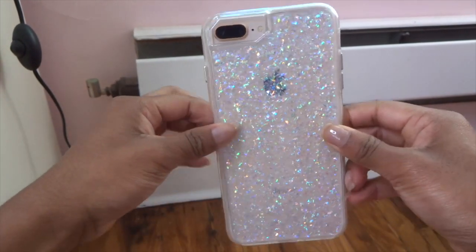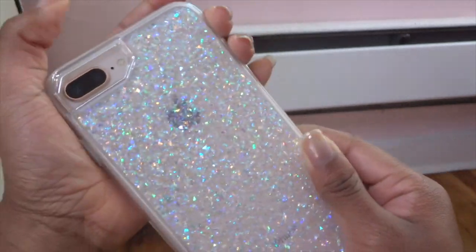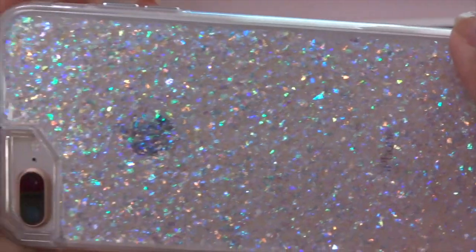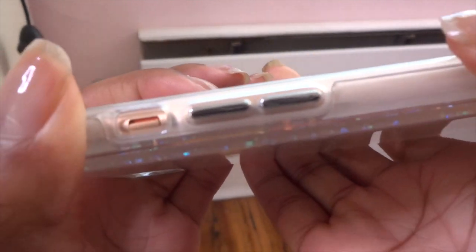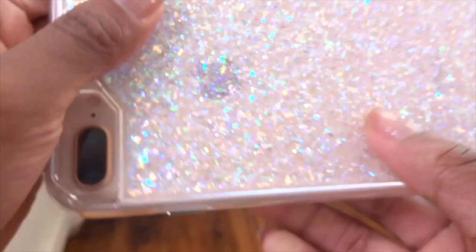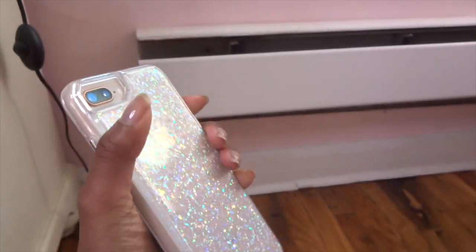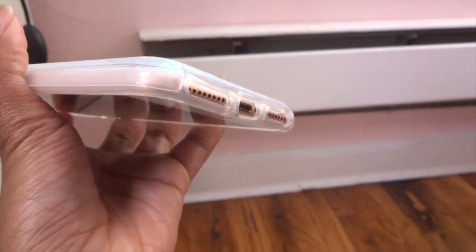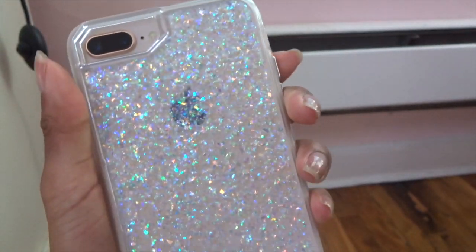Alright guys, so this is the phone. This is what it looks like. It's a really pretty color. As you can see, it still says iPhone over here. And the camera hole, that's what I'm talking about. It goes well with my phone. The volume button looks incredibly different, like silver or something. And the power button, same thing. I'm not sure if you guys can see it, but they have this bumper thing on it so that it can be protective. It looks like a hard case, but I'm not sure what it is. Yeah, that's the case up close.